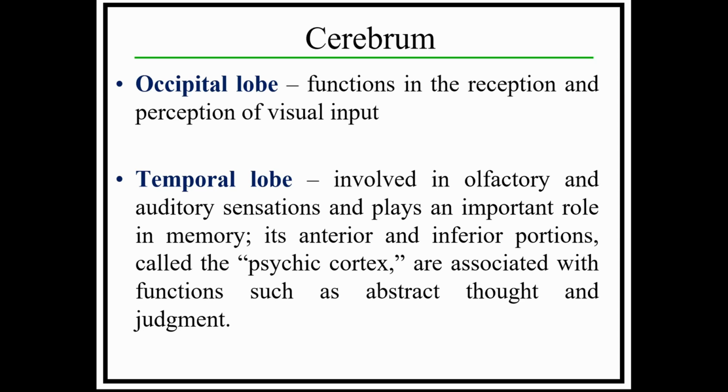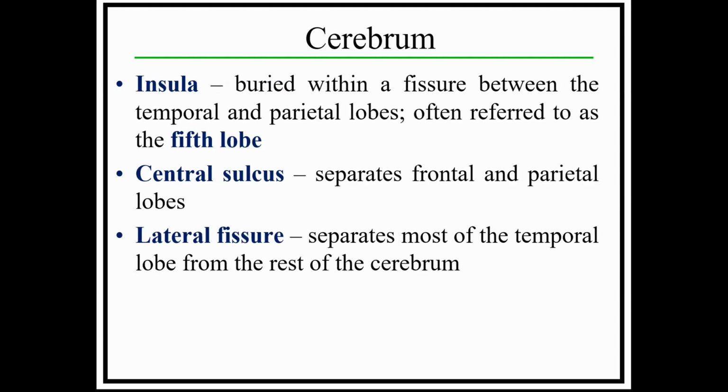We also have our temporal lobe, which is involved in our olfactory and auditory sensations and plays an important role in memory. Its anterior and inferior portion, called the psychic cortex, is associated with functions such as abstract thought and judgment. Okay, so we have another part of our cerebrum, which is not a lobe; it is the insula.